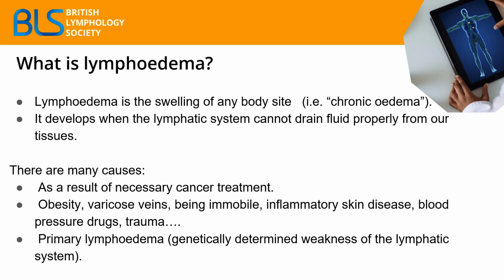So obesity can cause lymphedema, varicose veins, deep vein thrombosis, being immobile, chronic inflammatory skin diseases, certain blood pressure medications that paralyze the lymphatic vessels from pumping. They're called calcium channel blockers. Traumatic damage to the lymphatic system. All of these can cause lymphedema where a previously healthy lymphatic system has been upset by something nearby, disrupting it.